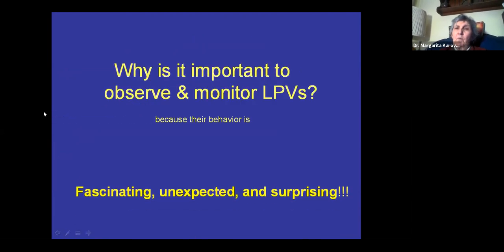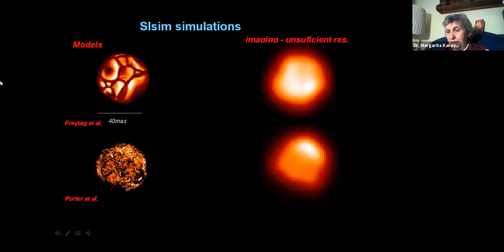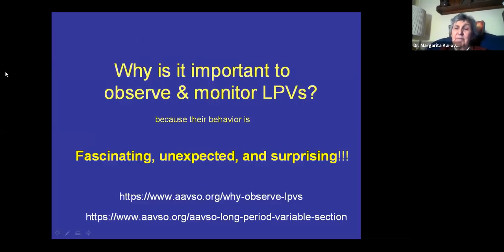And so why is it important to observe and monitor LPVs? Because their behavior is fascinating, unexpected, and surprising. And that has been my experience with observing several members of this group over the last several decades. And each time I thought, now it's done, now we know. It was not the same as before. Something happened, and I'm still fascinated with these wonderful, incredible objects. So I'm giving the pointer again to the AAVSO webpage on LPVs, and with gratitude, I would like to finish this part of the talk.